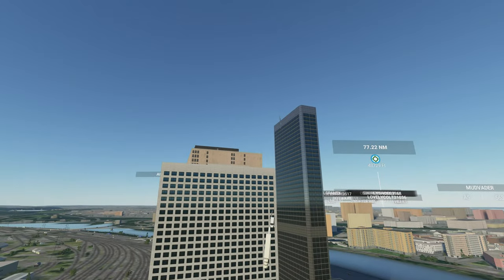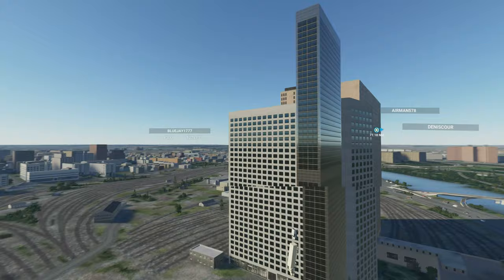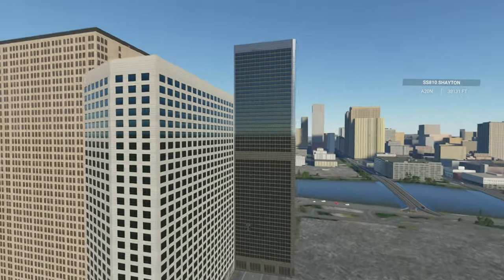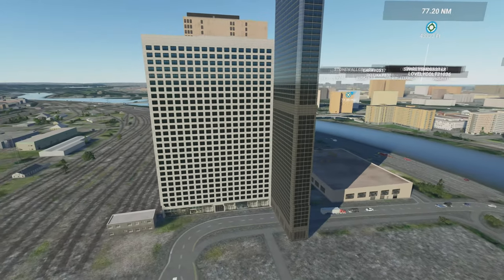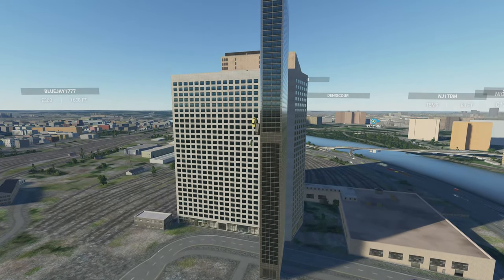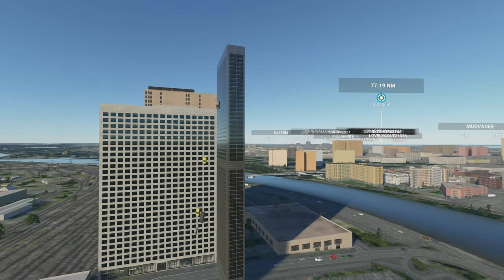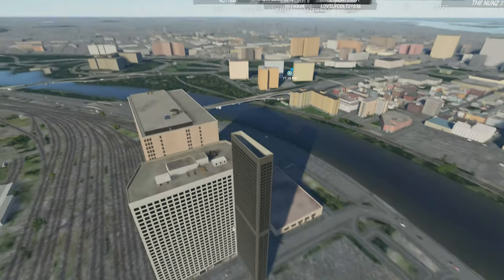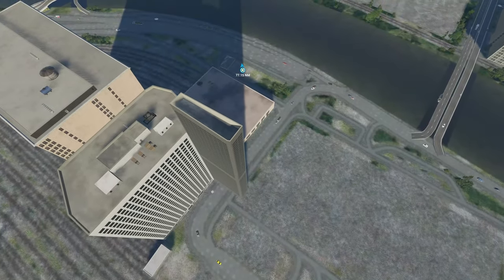And then what is going on here? Cars driving... Okay, so there's a building right in the middle of the road, and so the cars have to drive up and over it. That's insane. That is absolutely insane. Let's go check on the plane.